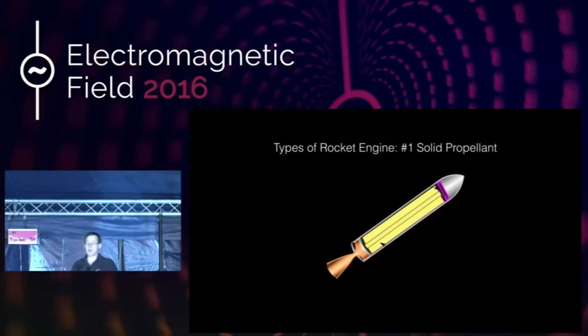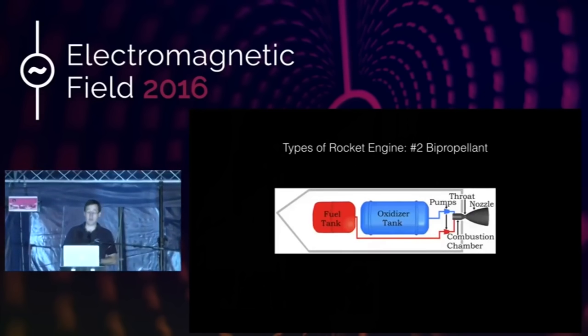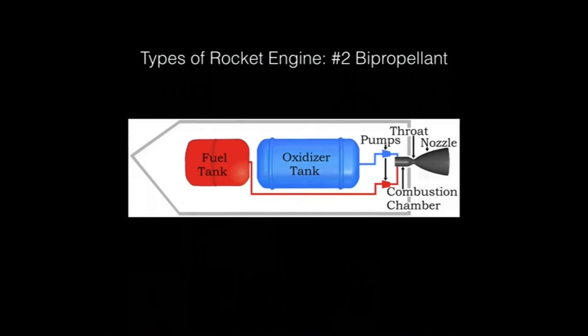The next type of rocket, which is the one I'm going to talk about mostly in this talk, is the bipropellant rocket. And I should say this applies to most of the rockets that we're going to look at on these next few slides. Those rockets have what's called a fuel and an oxidizer. And you need to bring those two things together and burn them in order to work.